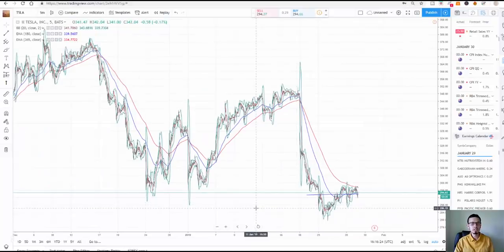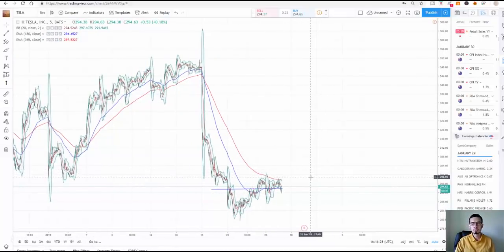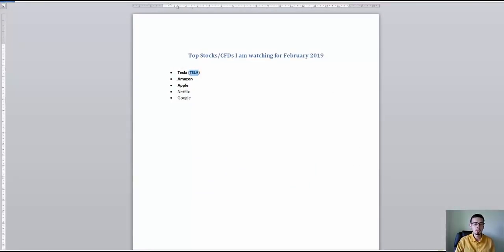Now the news from tomorrow could create a bull run. So this is one of the stocks that you could watch, and one that I am going to be watching. I'm going to be trading it tomorrow most likely. You're welcome to follow our day trading group if you remember.